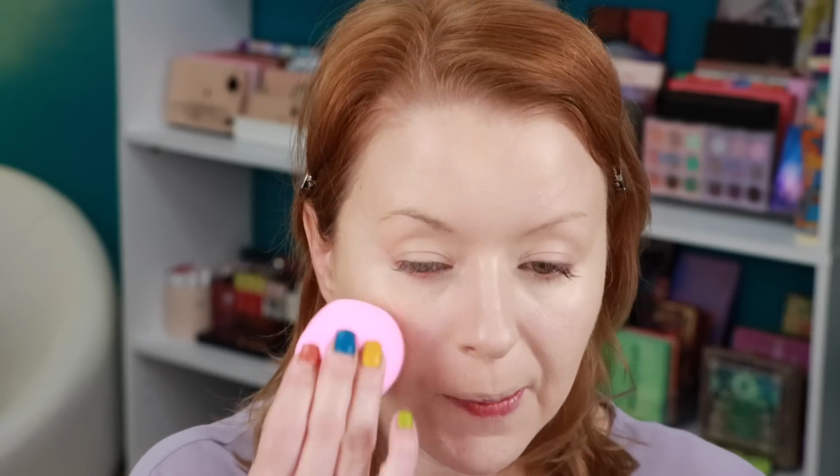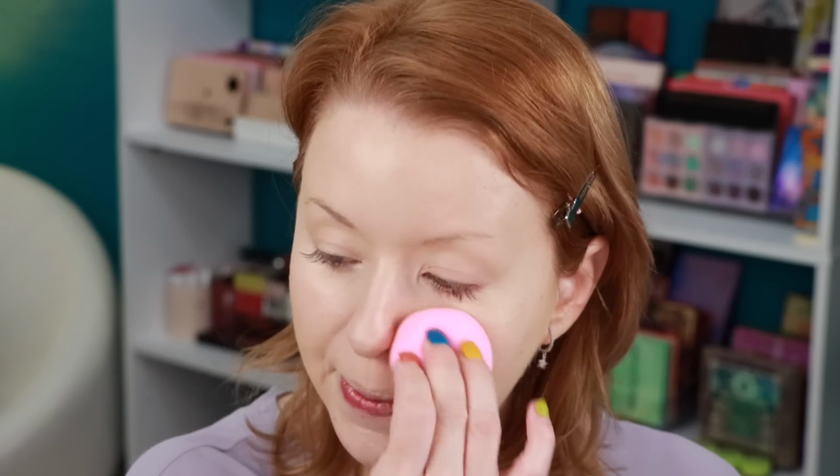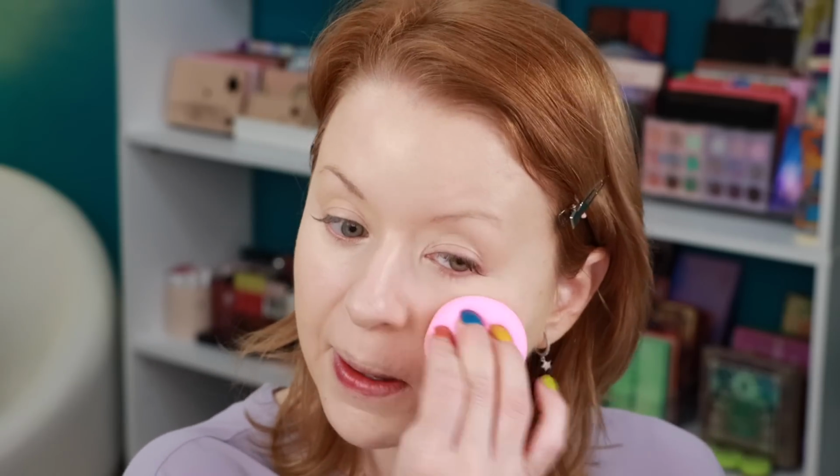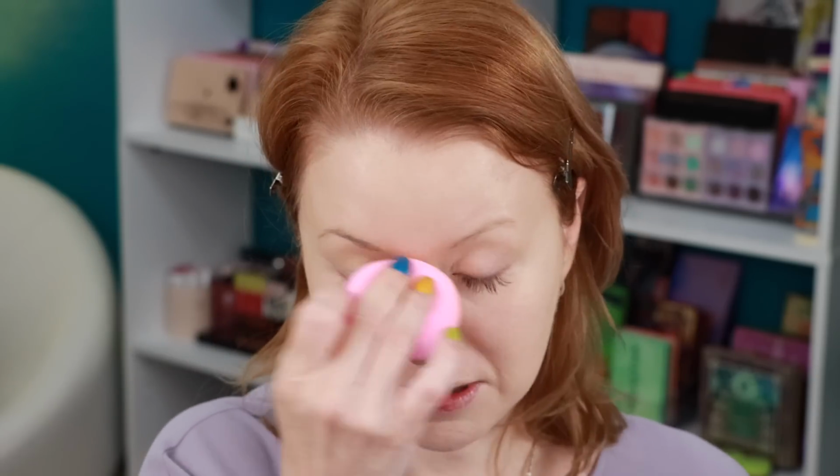I'm just taking whatever I had left on the back of my hand from foundation, and I'm just gonna press over everything. I meant to do this before I started applying concealer, but I forgot, and that's okay. Just do it this way.